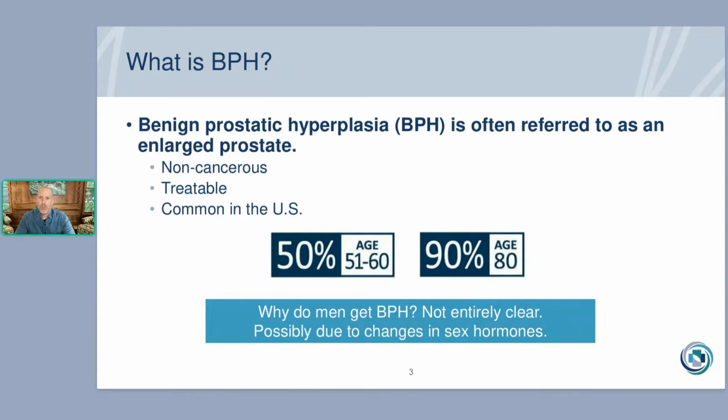As you get above the age of 50, 50% of men will experience enlargement of the prostate. When we get to the age of 80 or more, 90% of men have BPH. And why do men get BPH? That's not entirely clear, but it is possibly due to changes in sex hormones as we age.